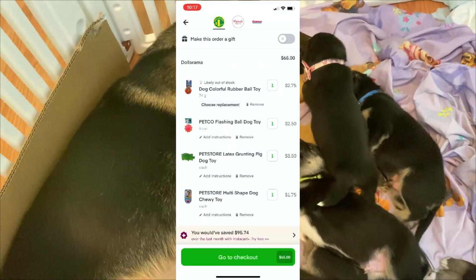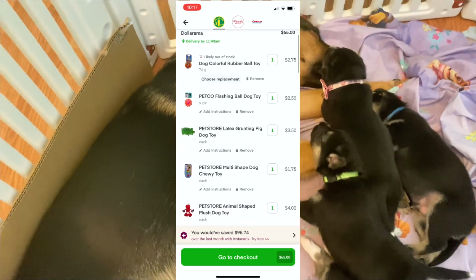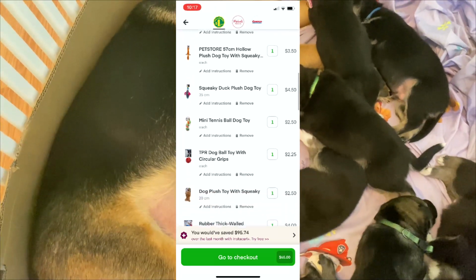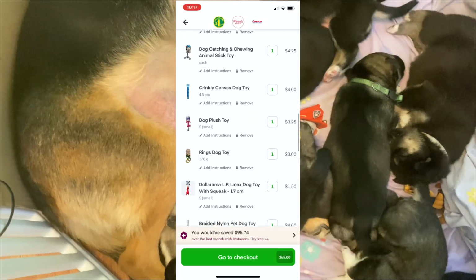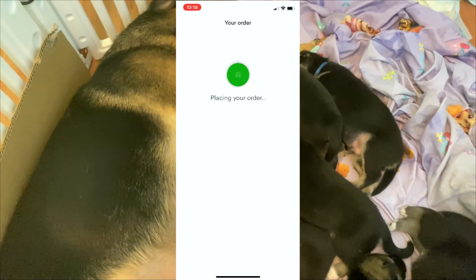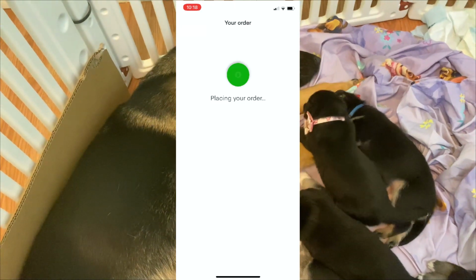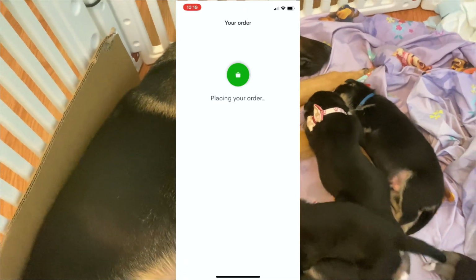I'm going to show you the total cost to purchase every single toy at our local dollar store in the pet department. And as you can see, before taxes and everything, it's $65. But once tax is all said and done, here is the total cost. All right, so I'm just going to hit accept and get it all ready to roll so they can get it picked up and delivered for the puppies here today.